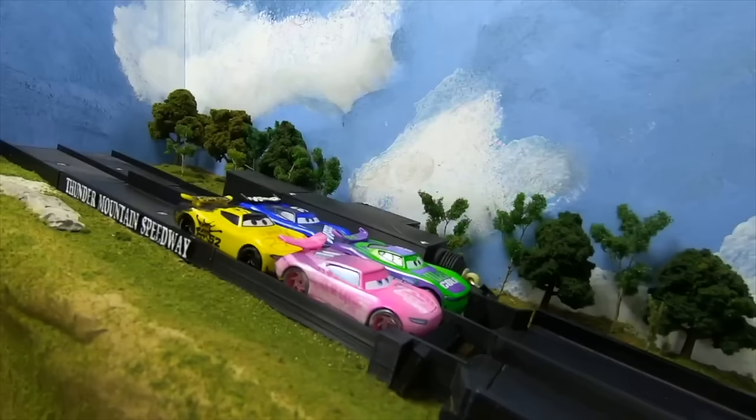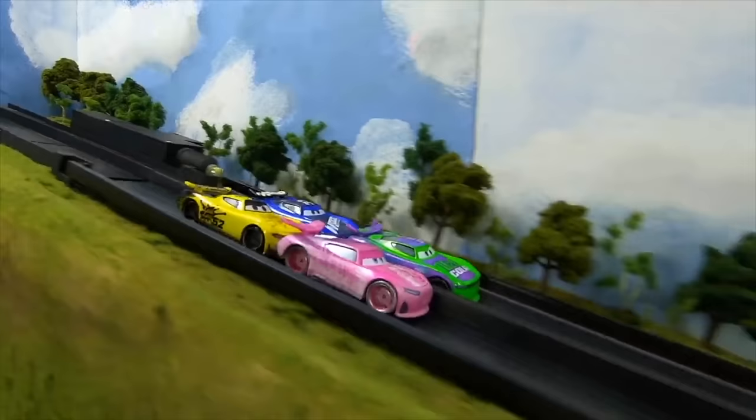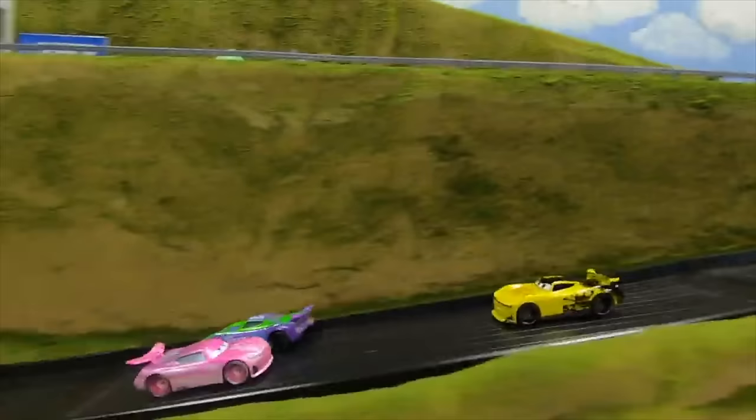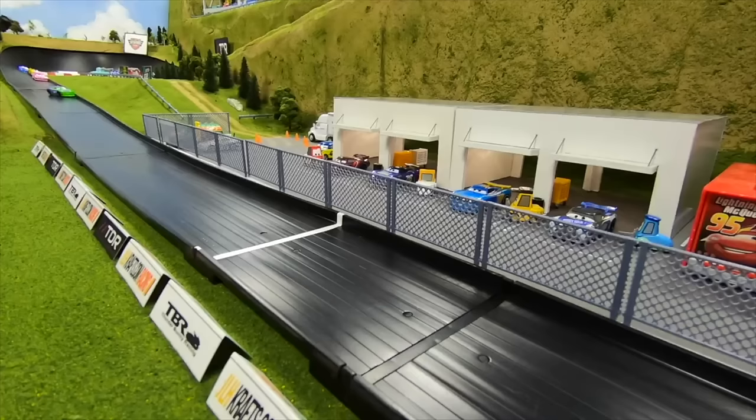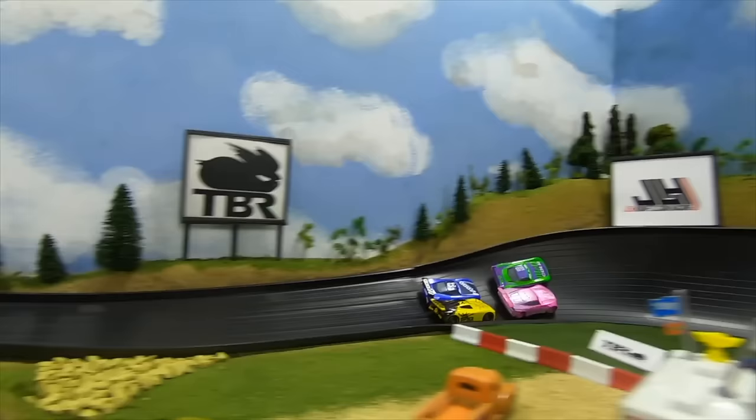Heat 1, we've got Mixon and Hollis in row 1, Newen and Trunken in row 2, and we're racing. And they're side by side through turn 1 for the lead. Mixon spins. Hollis drives around him on the outside. Here comes H.J. Hollis to the line to take the win of the first heat. Rich Mixon second, George Newen third, and then Ed Trunken in fourth.